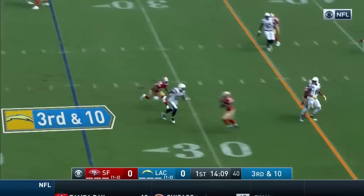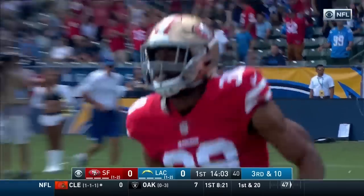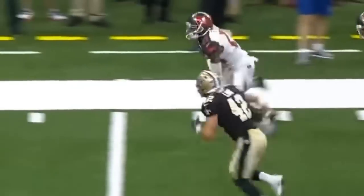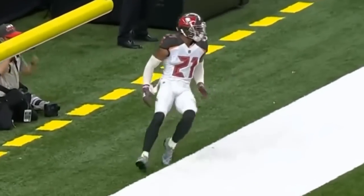Rivers over the middle, picked off. On the interception, it's Antoine Exum. Touchdown! A pick six for the Niners! And the Saints get it. Ball's out, and the Buccaneers have it. The ball fumbled. Justin Evans with a scoop, and he is in for a Buccaneers touchdown.